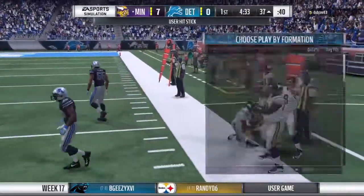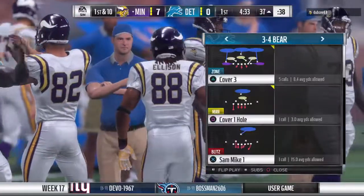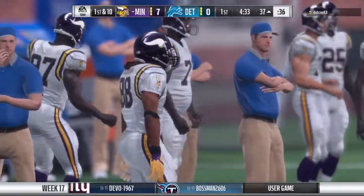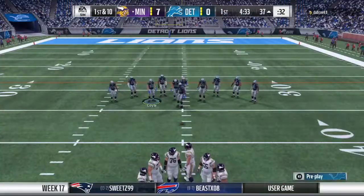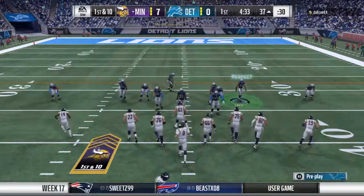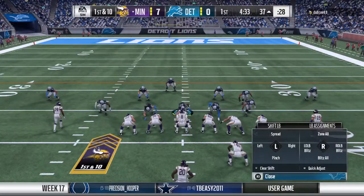Might have been one man away from 6 points. As it stands, it's a huge return. And the Vikings, they'll be set up well as they take over in great field position. 1st and 10. Really nice starting field position here for the offensive unit.